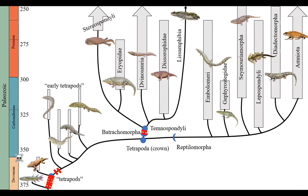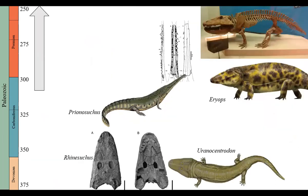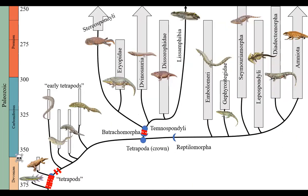Okay. So you can see once we get into temnospondyls, it's not simple. There's tons of different kinds of temnospondyls, these early amphibians in the Carboniferous and the Permian. So we're going to go up the two sides of the tree here. The first thing we're going to do, I think, is take a left, and talk about what I'm going to call the stereospondyl side of the tree. So this side of the tree.